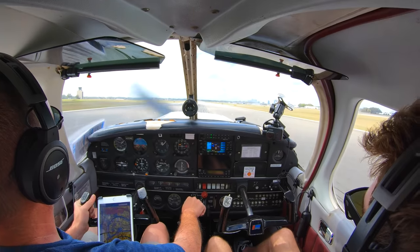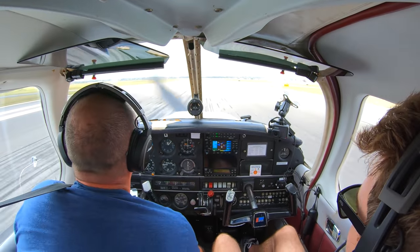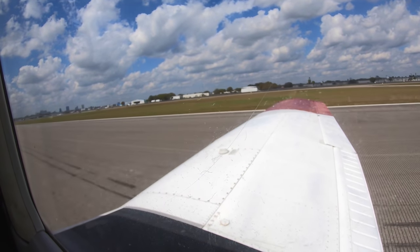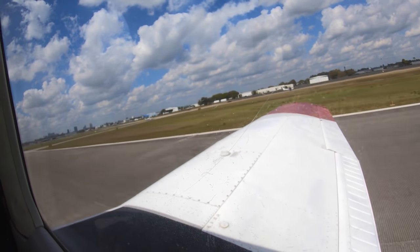Oh, you got it. You got it. Within limits. Flaps up, full braking. Cool. All right, let's roll. Cool. Yep. Just a little bit of a balloon, but you made it within the 200 feet past.